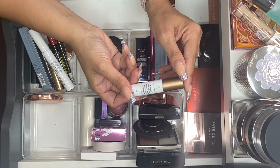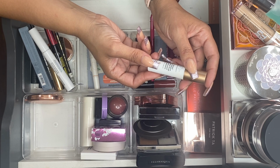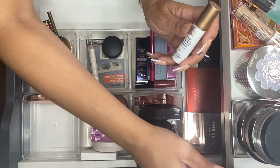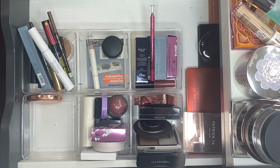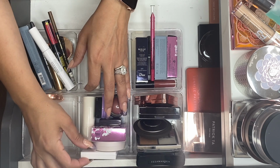bronzers and all that. And then I also had the Drunk Elephant Deep Bronzy Anti-Pollution Sunshine Drops. I actually forgot that this was in here. Maybe it would have been helpful to use it with this guy. I forgot that it was in there. Oops. Oh well. It's gonna come out. Now let's go ahead and talk about blushes and bronzers and eyeshadow palettes.